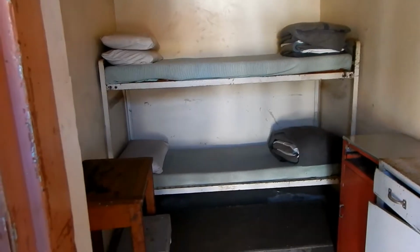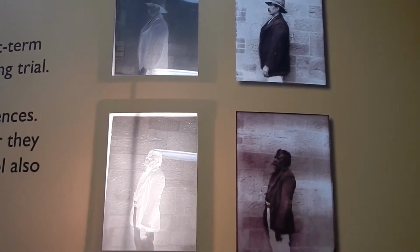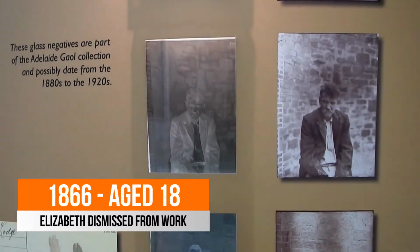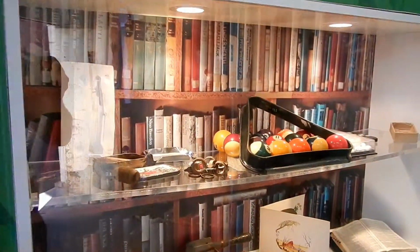To support herself, she got work as a housekeeper, on weekends taught Sunday school, and there was evidence she even managed to kick her addiction. In 1866, a relative of the family she worked for arrived from England, and after moving into the household, took over her job, which led to Elizabeth's dismissal.